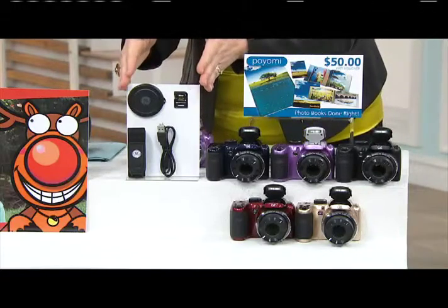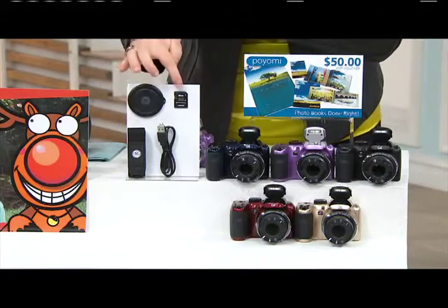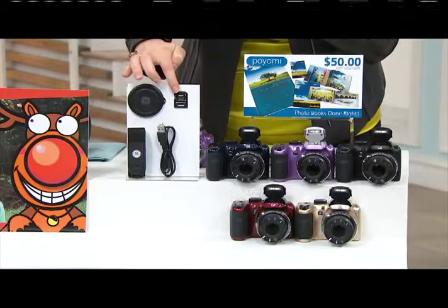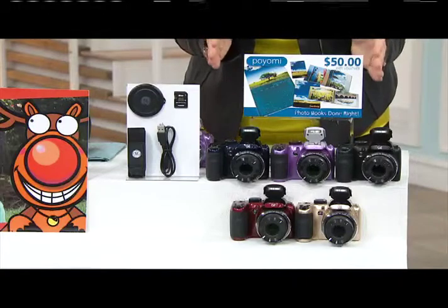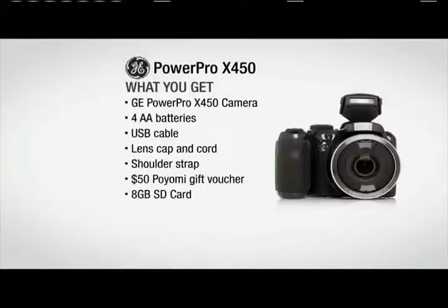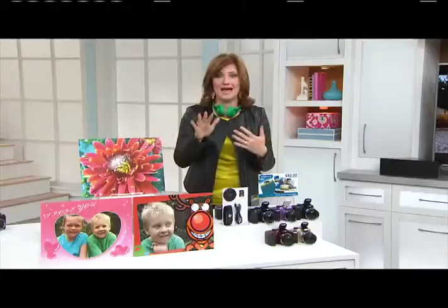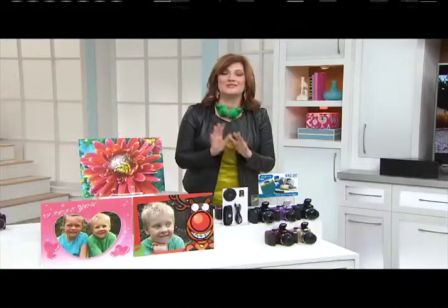And then we have all of the accessories. Your accessories come included. We're including that 8 gig memory card. So right out of the box, you're gonna start snapping photos. $50 Poyomi gift, actually what do we call it, like gift certificate? That comes included as well. That $50 in that Poyomi, that is great for calendars, for photo books, to give as a gift, your photo book's done right. That's coming included, that $50 gift voucher. And then that takes the camera down to $79.95 when you add that into your value. So take advantage of that.